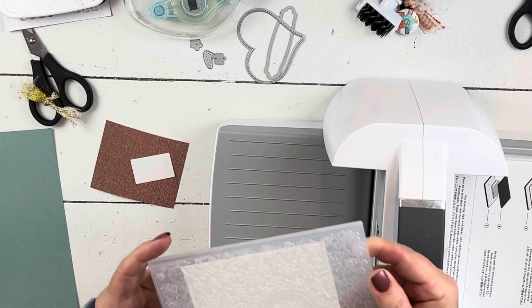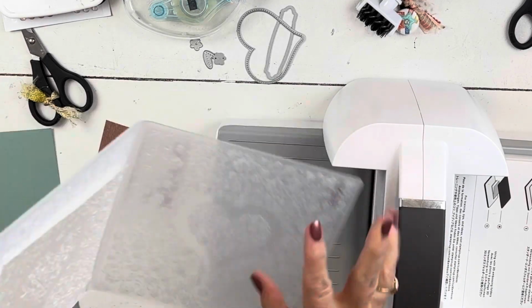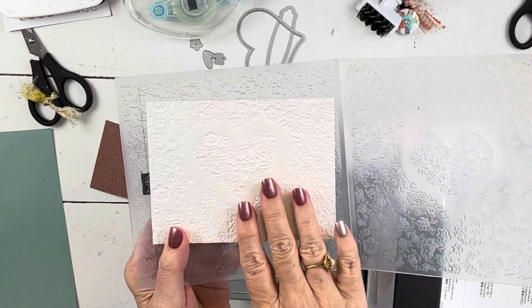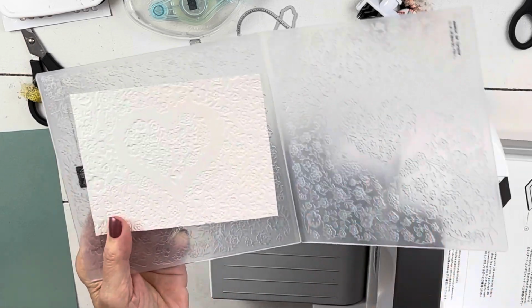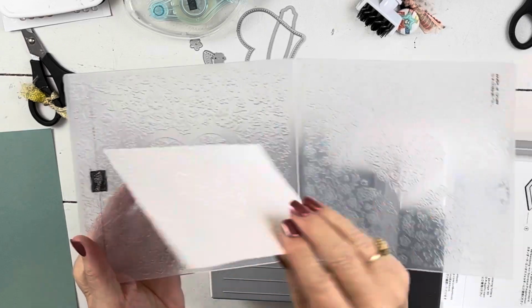So now, just wait till you see how pretty this is. Well, it's pretty that way, but you can see this dents in. That's why this is the back side. This is not the Stampin' Up! side, so this dents in, and sometimes you may want that, but this is the right side.